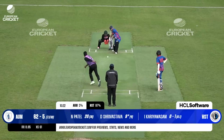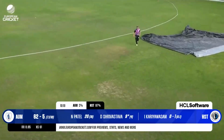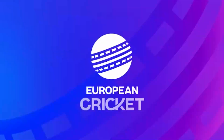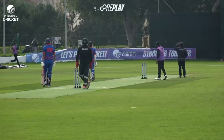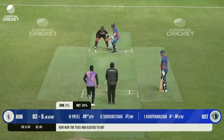Started off with just a single here. And this one's high up in the air. It's going to go all the way. It's another big 6, this time from Deepak. He gets involved after seeing Nan Patel hitting a few big 6s at the other end. That takes him into double figures, and it takes the American University of Malta to 68.